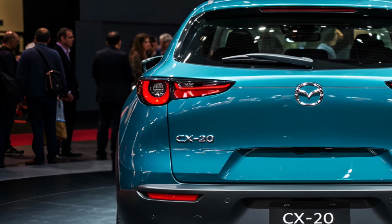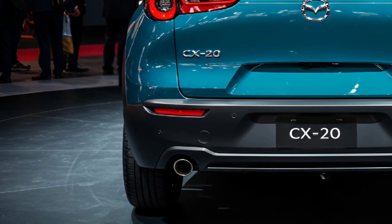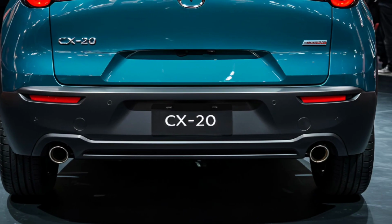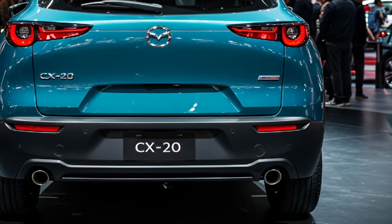One of the best parts about the CX-20: it feels refined. It doesn't rattle, doesn't squeak, and even when you push it a bit, it holds its ground. Mazda really took the time to make sure this crossover feels premium without bumping the price into ridiculous territory.